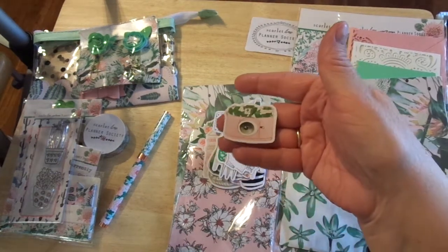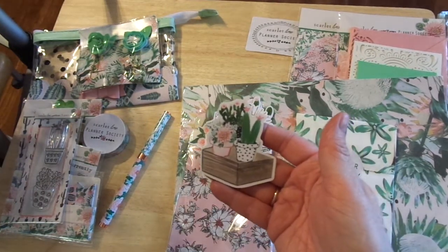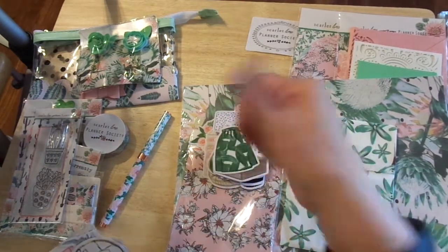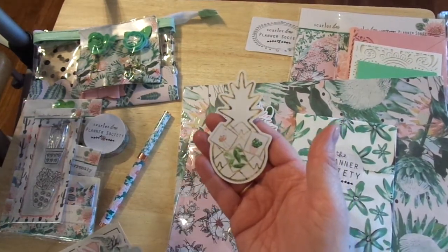Camera. Took me a minute to figure out what that was. It's a camera. Look at this little table full of plants, or box, you know, plants on top of the box. Here is the skirt to that blouse earlier. So you have the skirt, the blouse, the shoes, the purse. Look at that. That's so cute.